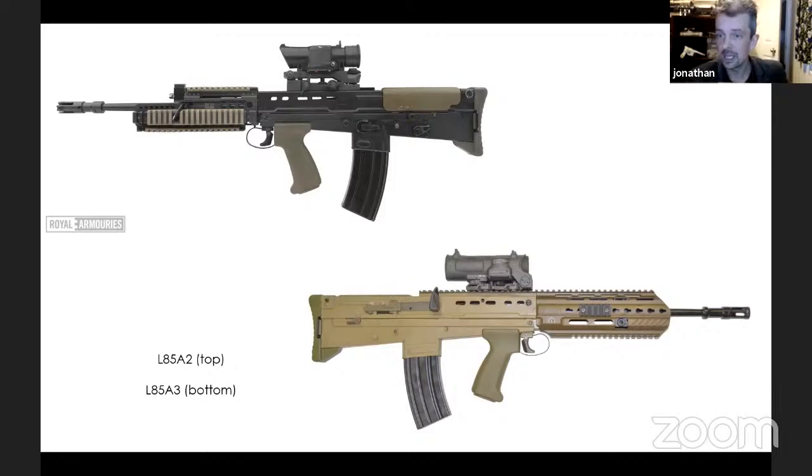They want to replace it with the Pattern 13 rifle, with a small high velocity bullet and a totally new rifle that rolls back a lot of the ideas of the SMLE. That doesn't get adopted either, but not in that form.